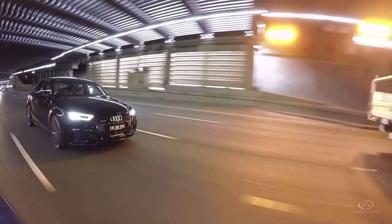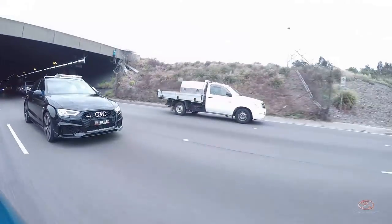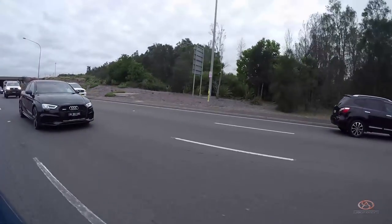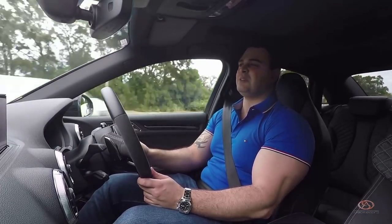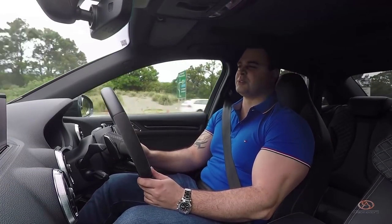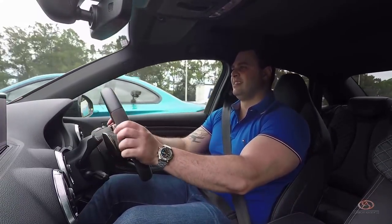Look at it this way. A Ferrari F430, 0 to 100 in 4.2 seconds. This car here, 3.8. A Ferrari 458, 0 to 100 in 3.5 seconds. This car, 3.8. It's not far off. It's really, really quick. It's definitely quicker than a lot of the olden times supercars. Olden times meaning cars that are 5 years old and older. This is still a lot quicker.